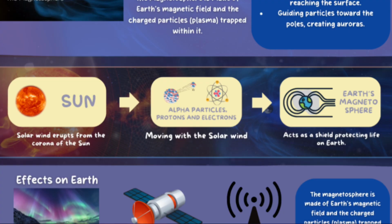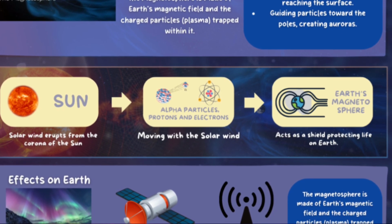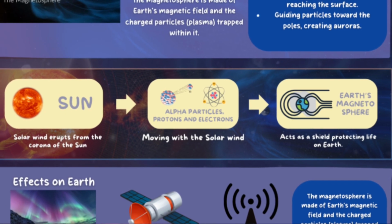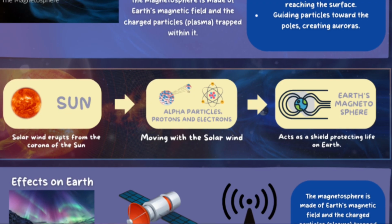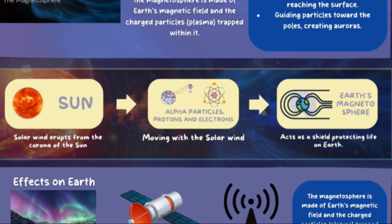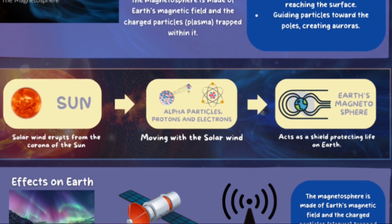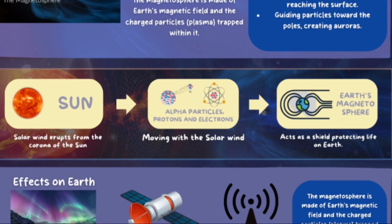Here are the step-by-step stages of how solar wind travels through space. First, solar wind erupts from the corona of the sun. Then, it travels through space, with alpha particles, protons and electrons moving with the solar wind. Then, it hits the Earth's magnetosphere. The Earth's magnetosphere acts as a shield protecting life on Earth.